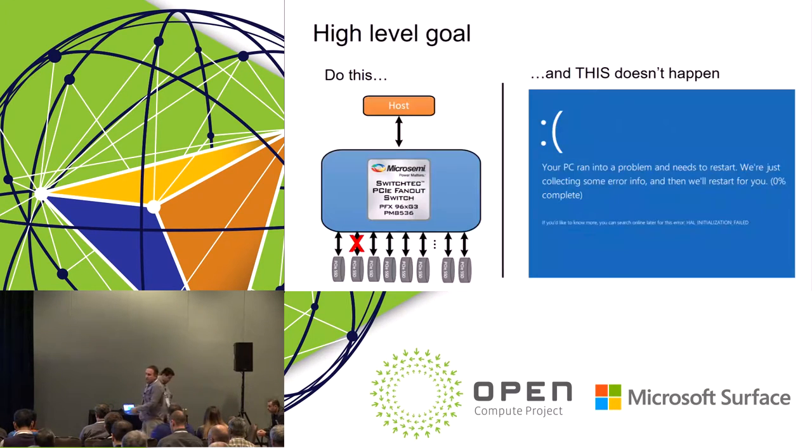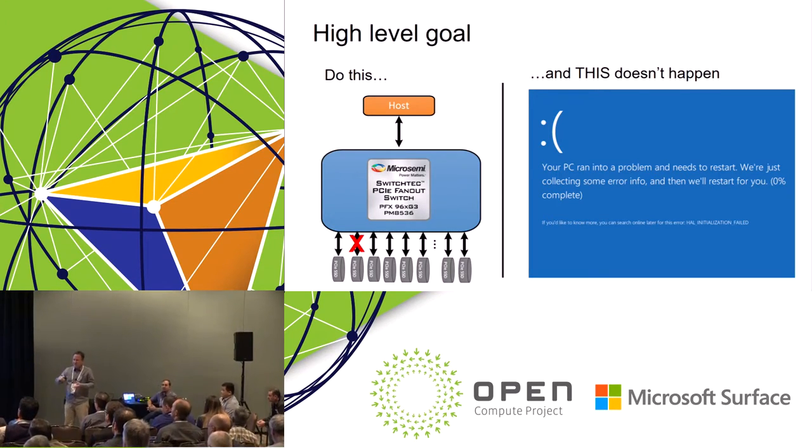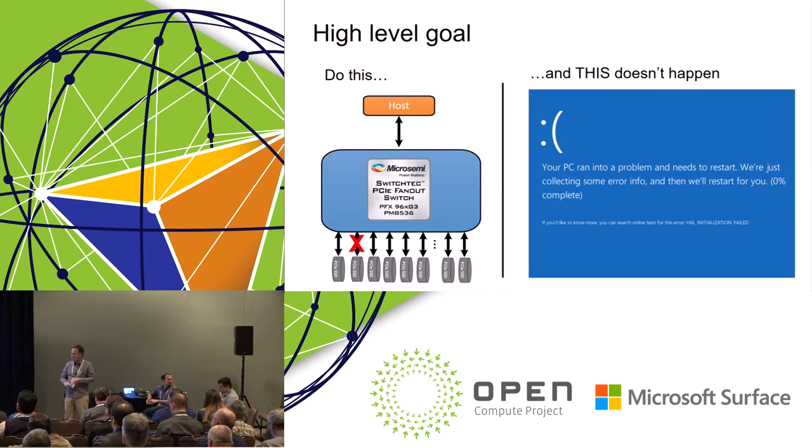All right. So when we started this project, we had a pretty simple high-level goal, which was to be able to walk up to a system, yank a drive, add a drive, and not end up with this. So we didn't want blue screens. We wanted a stable system. Didn't want to see machine checks. And believe me, when we started, this was the situation we were in with the software stack on top of it.